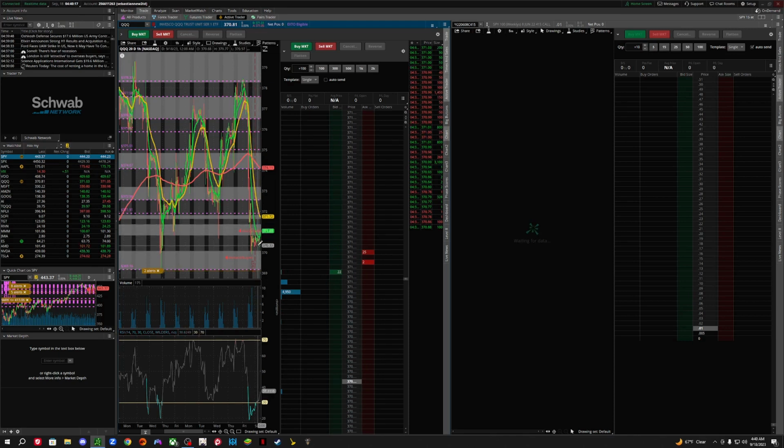But in the morning, we're gonna see if we're gonna bounce out of here, because you see we're sitting at the 9 EMA, so it looks like we're gonna push down. Based off of that, we could push down out of this zone here. I'm gonna zoom in a little bit.